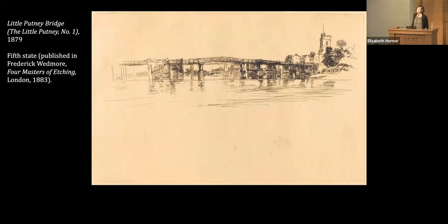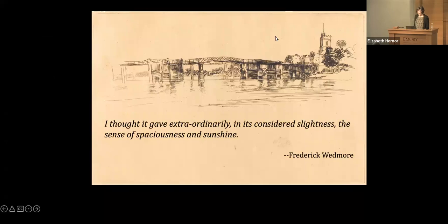Whistler couldn't stand him. Whistler didn't like most art critics. And so Wedmore had endured a lot of ridicule from Whistler, and yet he had the good sense to make Whistler one of the four masters of etching and to buy the plate and include this in his book. And the reason, he said, was, "I thought it gave extraordinarily in its considered slightness the sense of spaciousness and sunshine." The spaciousness I had seen, the sunshine was a new idea to me, but when he burnished out the clouds in an early impression, maybe that's what he was meaning to say, was that the sunshine was coming out on the Thames.